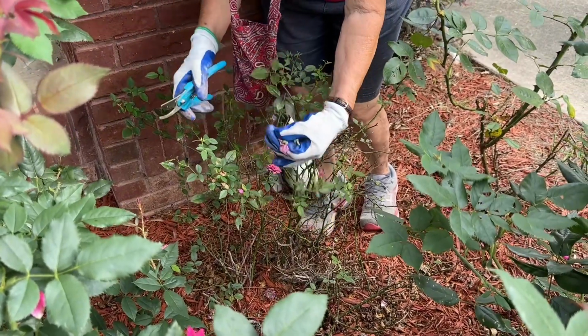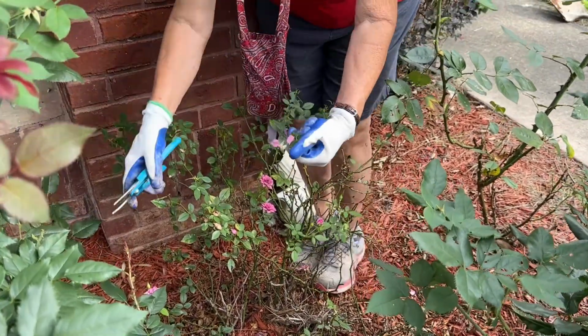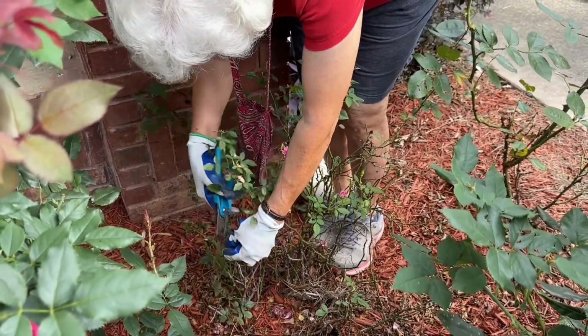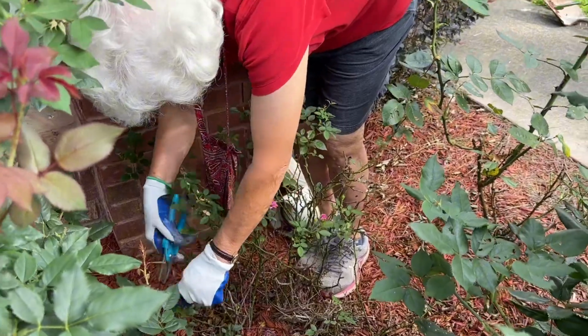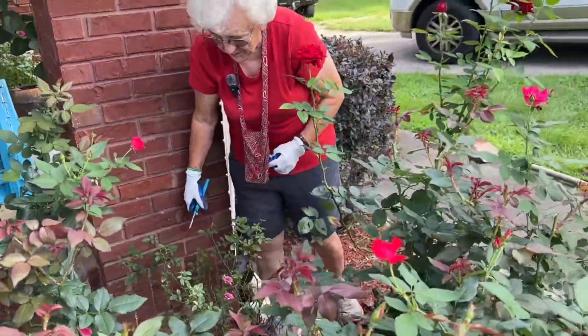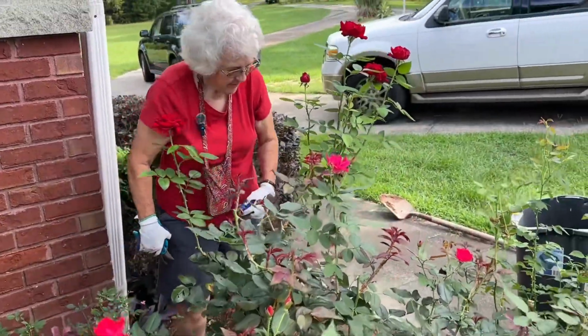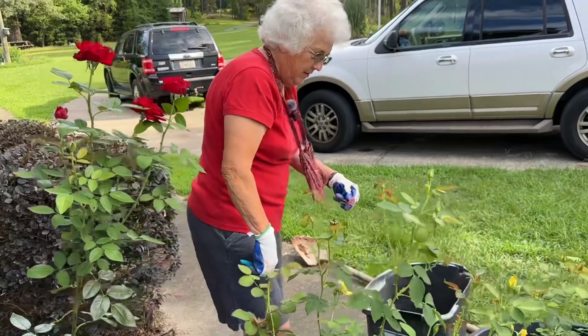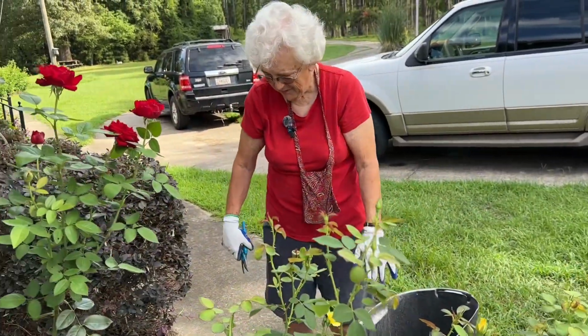And that was one of my favorite colors. That was actually even the color in my wedding, a dusty rose color. It's been a pretty little rose. Sometimes you just buy those little grocery store roses and give them as a present, but then people just kind of throw them away. But hey, you can plant them in the ground and they'll last forever.